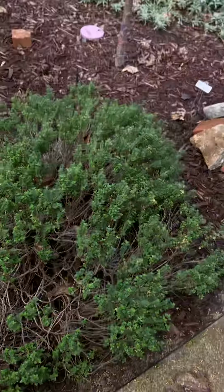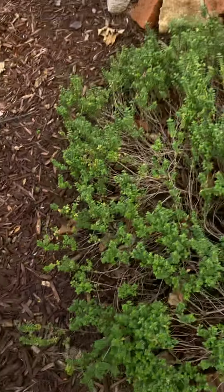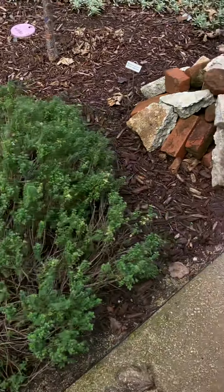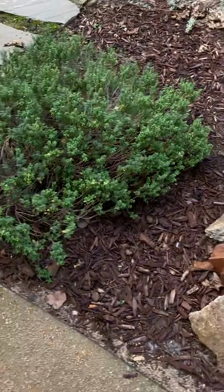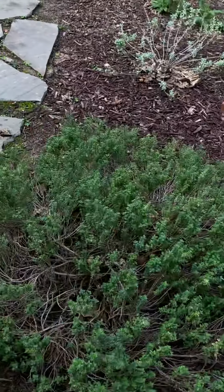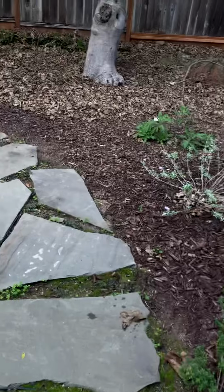Not all of the Coyote Mints thrived in their various locations though. This is one of the few Coyote Mints that actually really dug into its location and is absolutely thriving right there. So I'm happy with that particular Coyote Mint. I wish all my Coyote Mints were doing quite this well, but I'm really glad at least one has found its niche and survived.